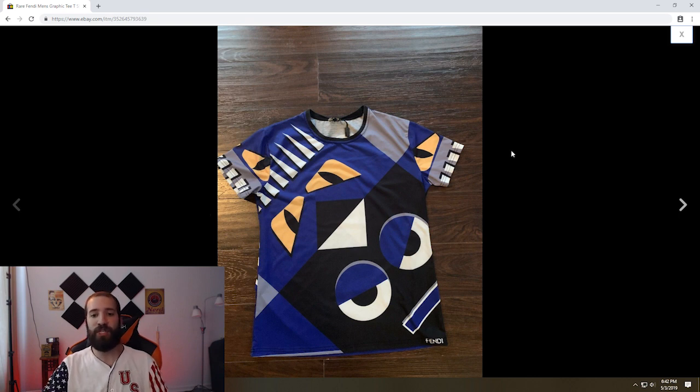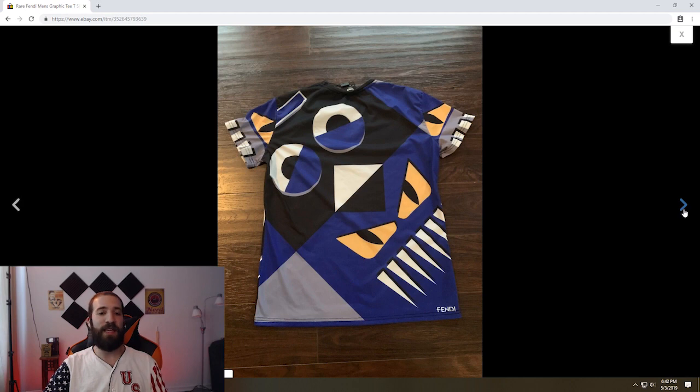It was in great condition. I know nothing about Fendi or Gucci or whatever all these fancy brands are, Coach and stuff. I couldn't find anything like it on eBay, no comps. I think I listed it for like $79 just because I had nowhere to price point it. I thought I was already listing it too high. Someone offered me $66. I immediately accepted it because it's $66 for a freaking t-shirt. So of course I accepted it and sold it.